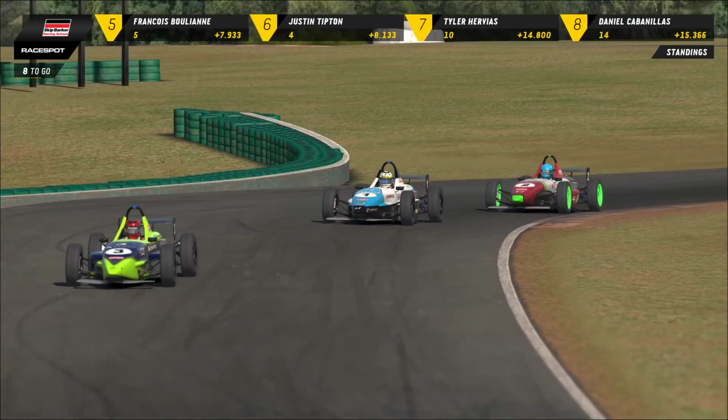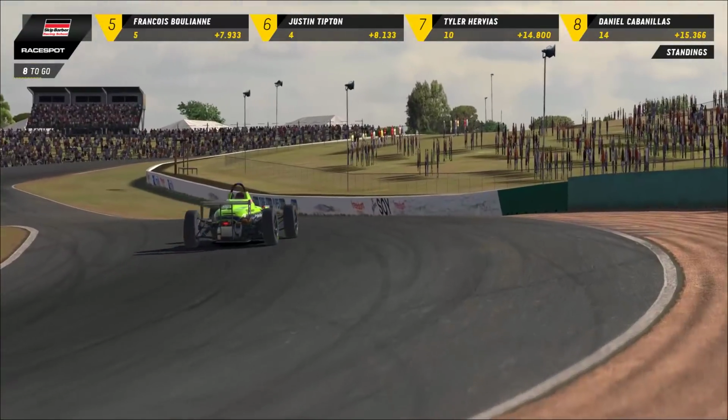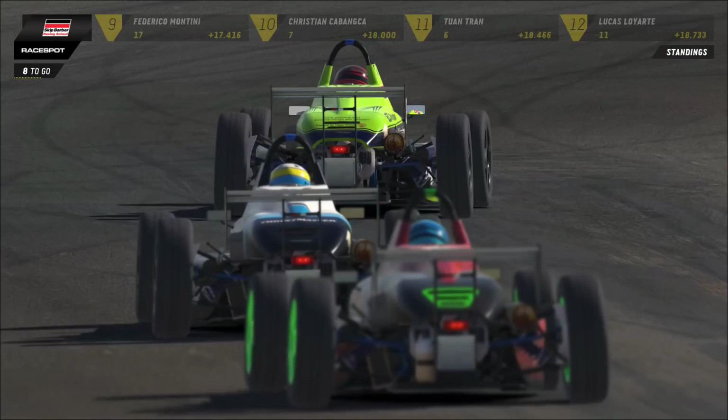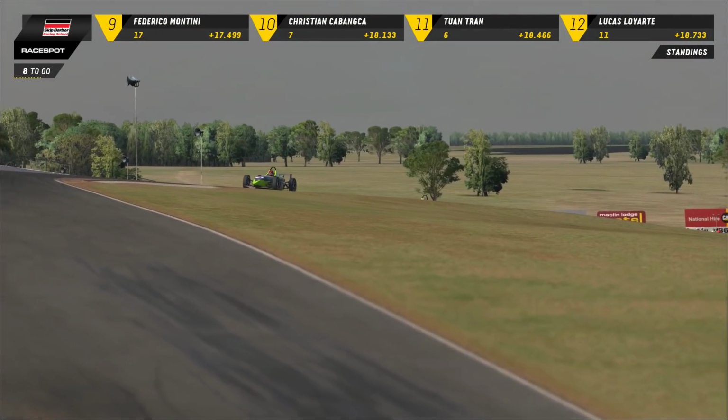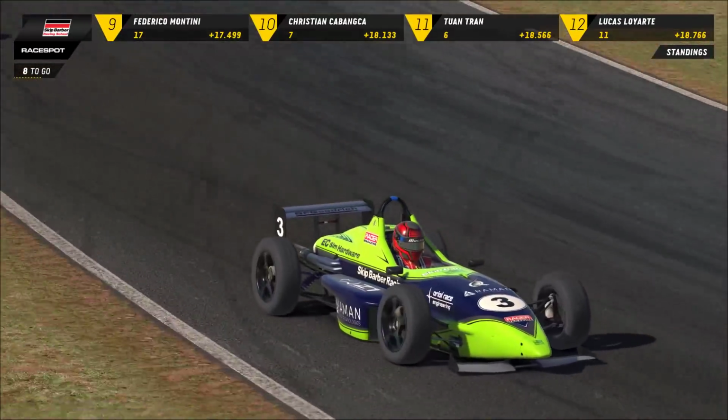So if Anderson doesn't respond right now, which he seems to be doing, it seems that gap's starting to stretch back out already. We might see Lopez be able to put up a fight here as they're coming up on the last handful of laps. You're going to be 7 to go at the line. And that is what Joshua Anderson needs right now.